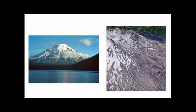So this is the before and after of Mount St. Helens in 1980. There was not a picture on Google Earth because it only went back to 1984. So I found the other picture of it before when it was a more conical shape.